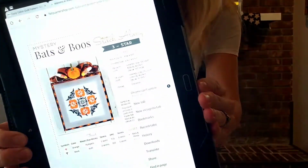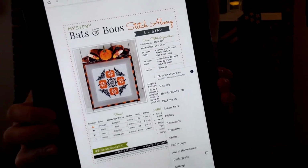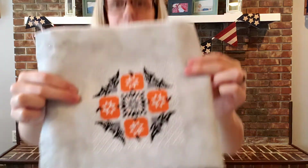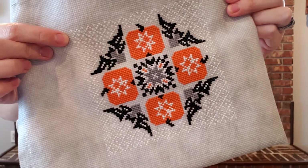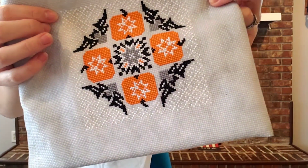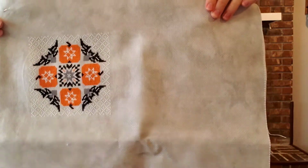First of all, the Bats and Boos Stitch Along, which is the mystery series from Fat Quarter Shop. I don't have it printed out, so I'm just going to show you the digital version. I have been working on that and I've been keeping up with it. So here's mine. I'm using the called for colors in DMC. And the fabric I'm using is 14 count Aida, Hazy Gray by Fabric Flare. And it does have mottling, which I love.